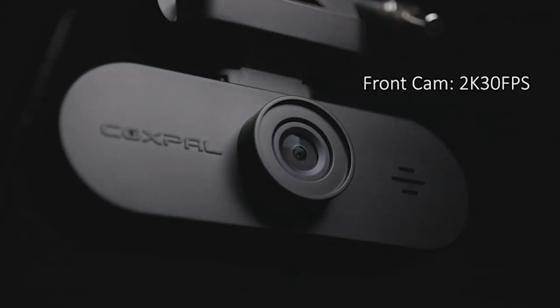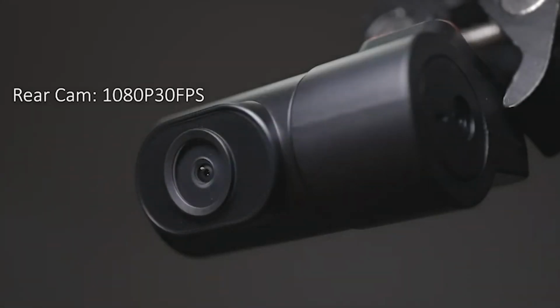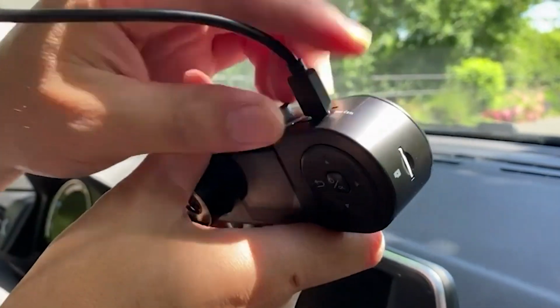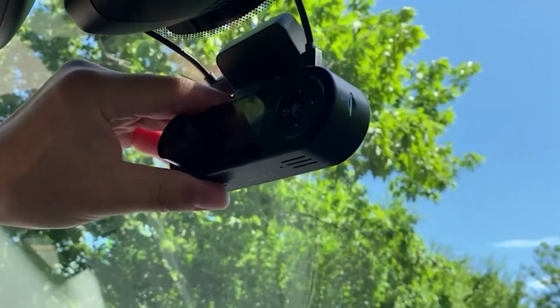Number 5. Coxpol 11T2 Night Vision 3-channel Dashcam with GPS Wi-Fi. The Coxpol 3-channel dashcam is an excellent addition to any vehicle. With 3 channels for front, rear, and inside recording, it provides comprehensive coverage for any driving situation.